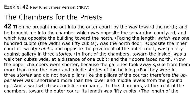Now the upper chambers were shorter, because the galleries took away space from them more than from the lower and middle stories of the building. For they were in 3 stories, and did not have pillars like the pillars of the courts. Therefore the upper level was shortened more than the lower and middle levels from the ground up.